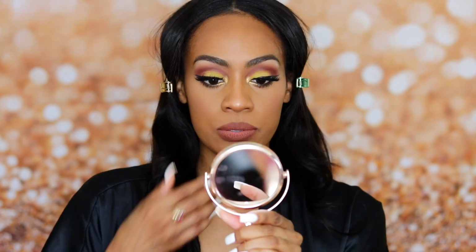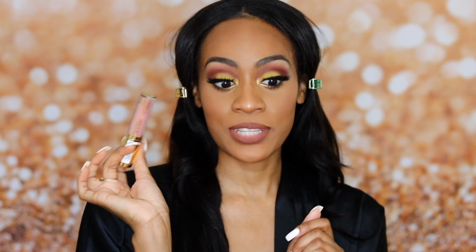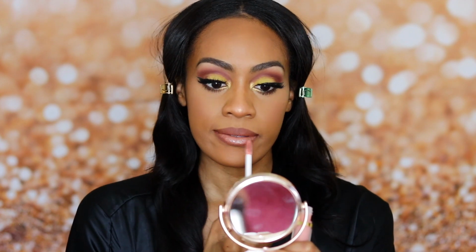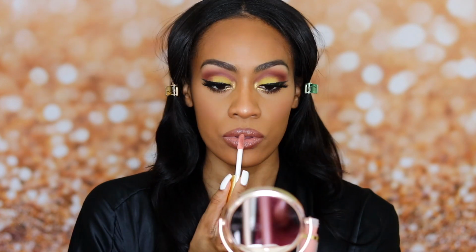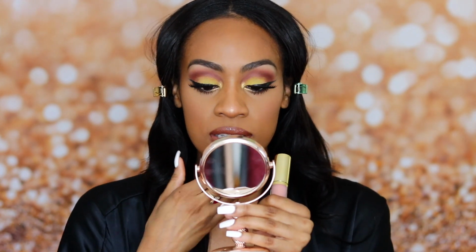That looks pretty. Do I want to put on lip gloss? Yeah, let's just try it since I bought it. Okay, so for the lip gloss, it's the Milani lip gloss. Ooh, I like this. This is a new lip combo. This is my new nude lip combo. This is gorgeous. And here is the final look, you guys.